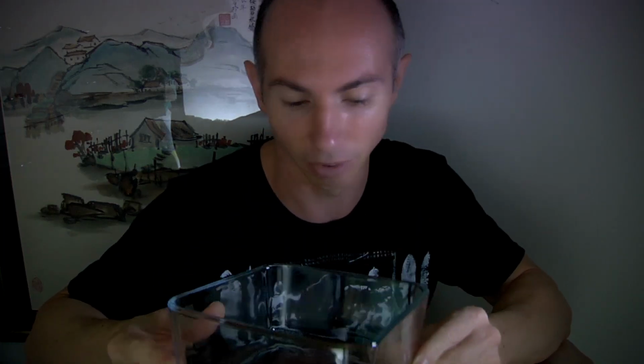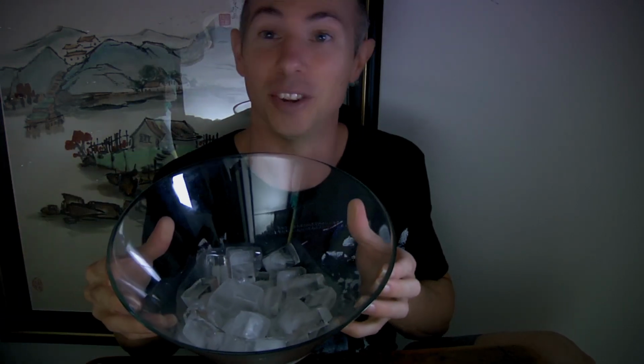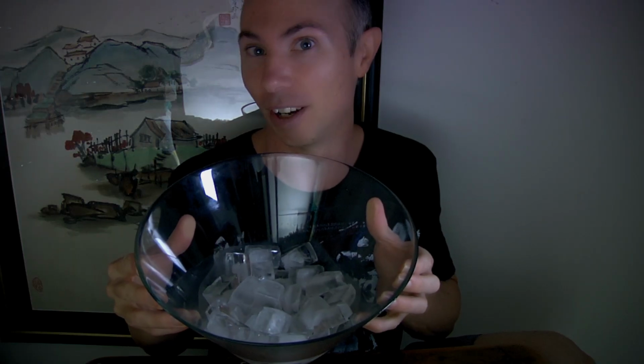I have a glass bowl, or what I could find. I don't really have lots of glass bowls, but what I do have is one of these. It's like a serving type glass, something to put chocolate in, or jelly beans. I have, here we go, a nice glass bowl full of ice.